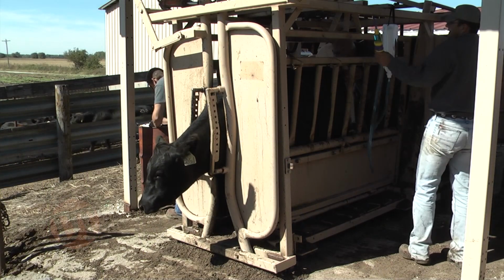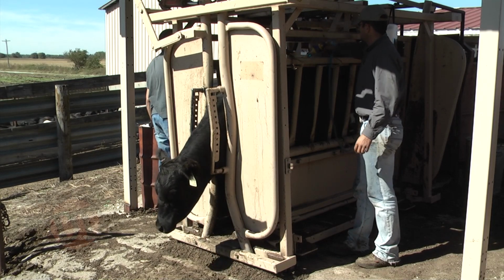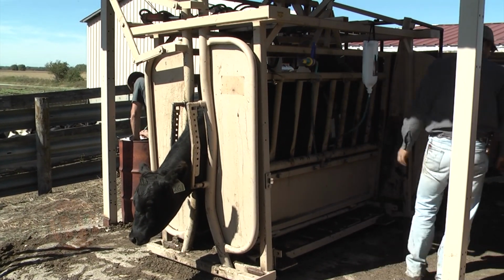And then we start to think about the dewormers and taking care of parasites. I assume that's important as well. That's part of it too, and that varies more operation to operation. We'll use a lice only product usually on those heifers when we give that last pre-breeding vaccination.